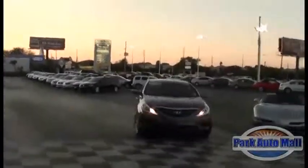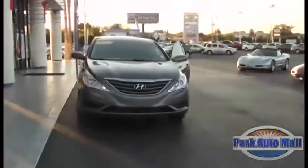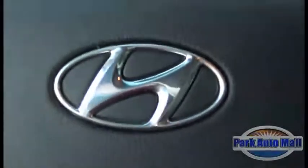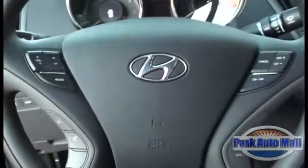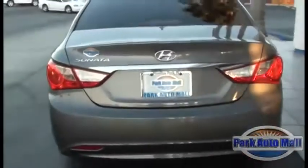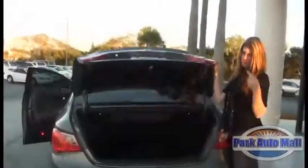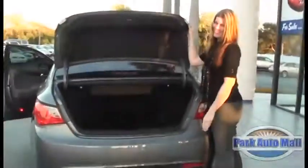Hyundai loaded this sensational Sonata with lots of features such as the remote keyless entry system, power windows with the driver auto up-down, power door locks, power heated exterior mirrors, multi-adjustable bucket front seats, a tilt telescopic steering wheel with mounted Bluetooth phone and cruise controls, 12-volt auxiliary power outlets, a trip computer, a remote fuel filler door release, lots of storage, and a huge roomy trunk to get the long list started.